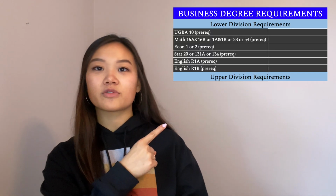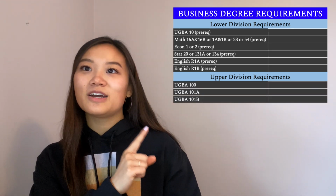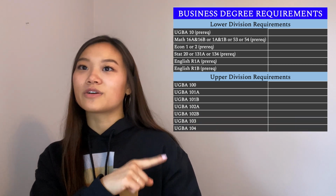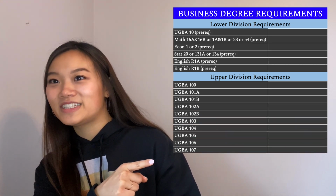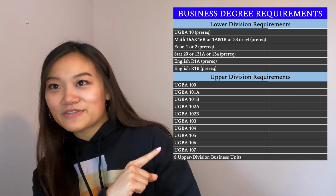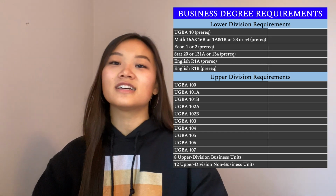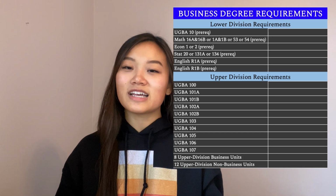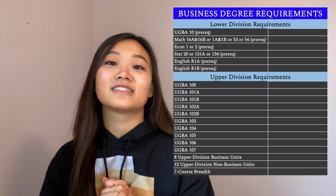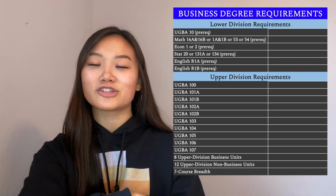Once you've been accepted, it kind of opens up the door to all the upper division requirements. So the upper division requirements are UGBA 100, UGBA 101A, UGBA 101B, 102A, 102B, 103, 104, 105, 106, 107. And then you'll also need, sorry, I'm reading off my screen here, 8 upper division business units, 12 upper division non-business units, and just like the College of Letters and Science at UC Berkeley, you need to take the 7-course breadth. All right, so that's all the requisites for the major itself.